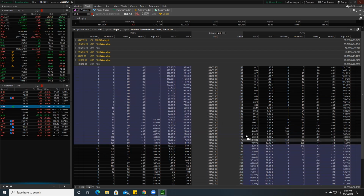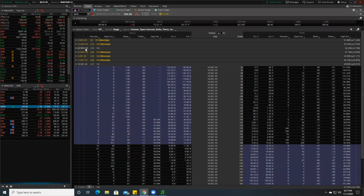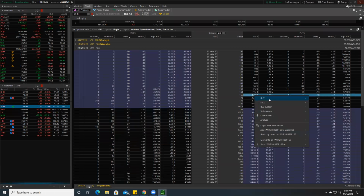But let's try to make it so we get a better price on the trade and also get a better premium. So what I look to do, in case there's a steep, quick fall, right, to our first target in the next 2 weeks, which is 166.87, we want to use the diagonal. How do we set up the diagonal? Very simple. This is the construction of the trade.